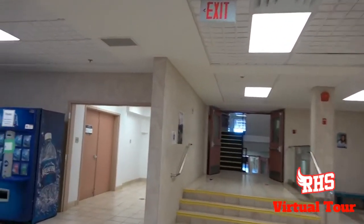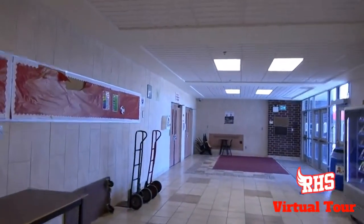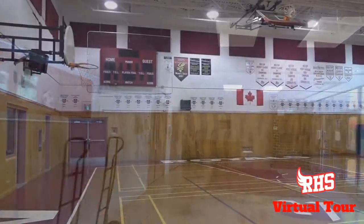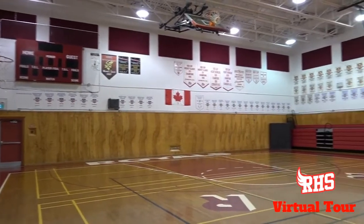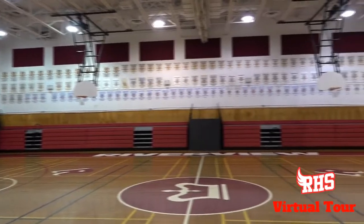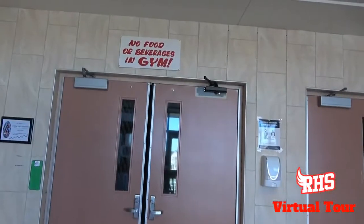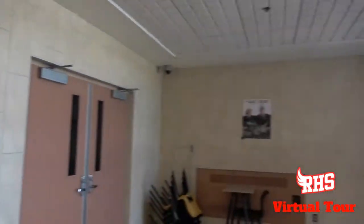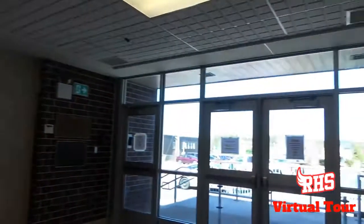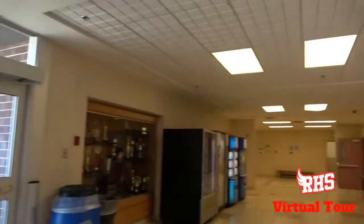We're now entering into the gym foyer area, which is in between the C building and the D building. On the left here, we have our gym. And on the right are the gym doors, which you will enter anytime you're coming in for practices or games that are in the school gymnasium.